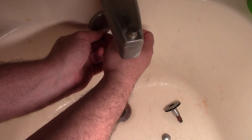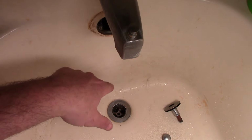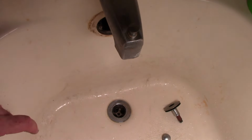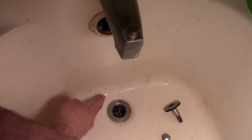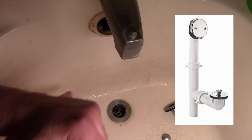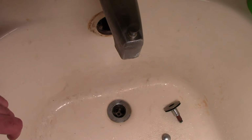I'm doing this carefully so I don't drop it in that open hole. Okay. So the point of removing this is because I can grab a snake and run it down there to see if there's something else getting stuck further on. So this goes down and over, connects into here, and this goes straight down into the drain. That's how it works. It's kind of one assembly. So this can be taken out, but I don't really want to get into that at this point.